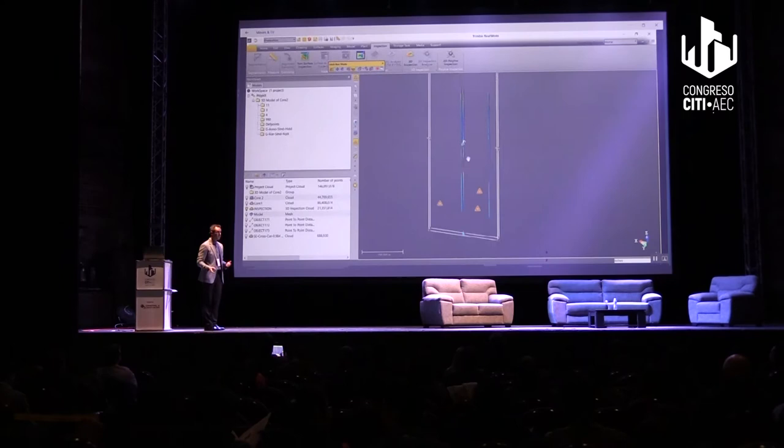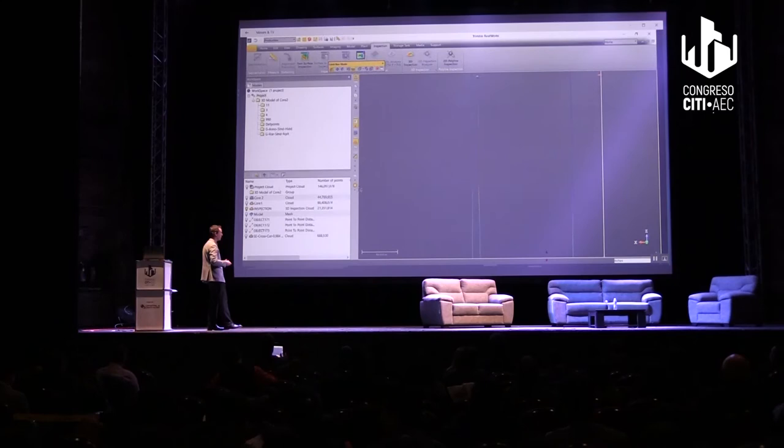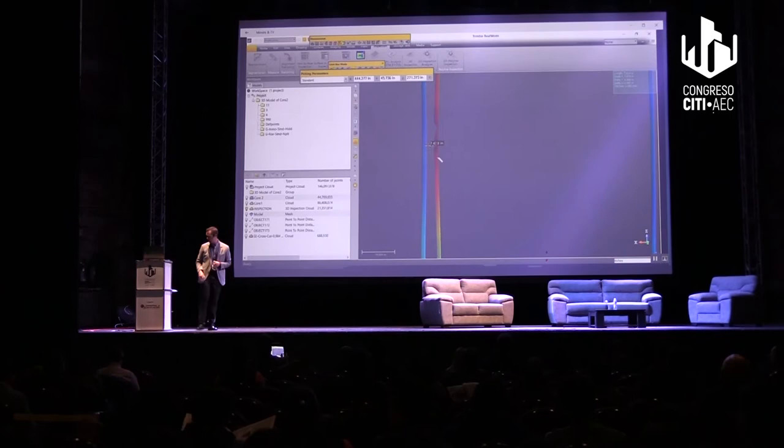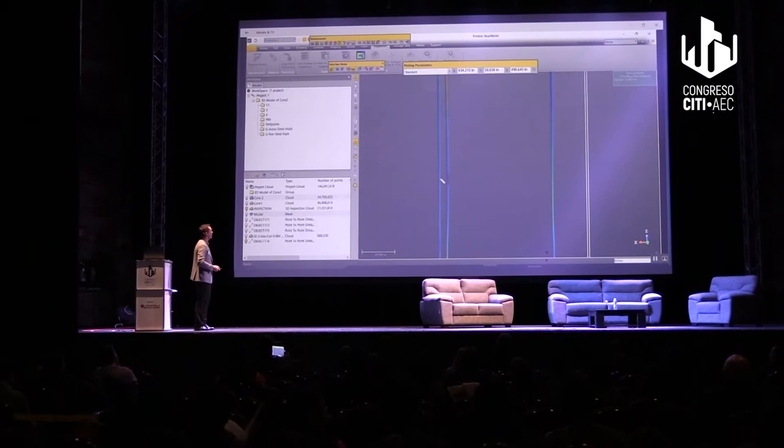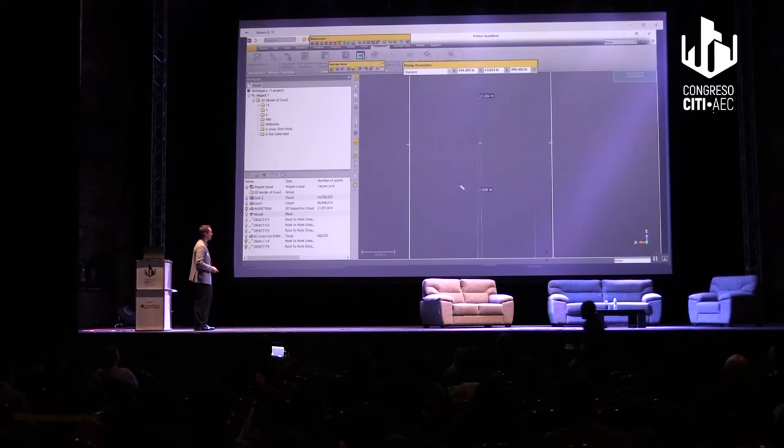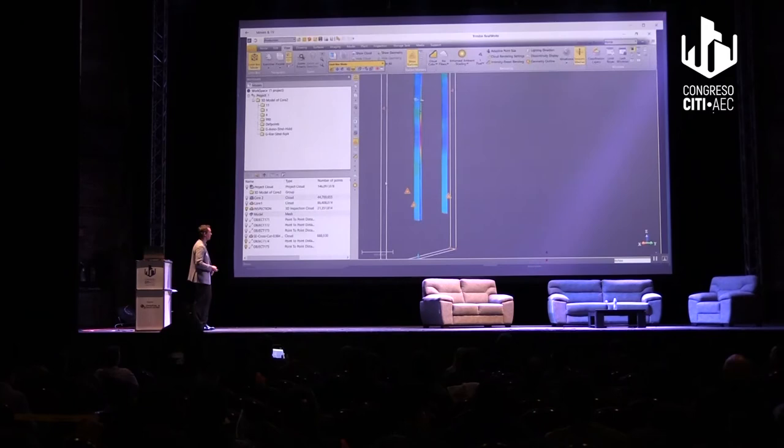Luckily for this contractor, it was a stairwell and not an elevator shaft, so it didn't have as critical criteria, and he didn't have any critical tie-in points to this particular location. I can turn this to a bit of a skew angle and take some quick measurements. So again, you can see there's about a 3-inch deviation on that particular wall. I could turn on the 3D model as well and inspect this in a little more detail.